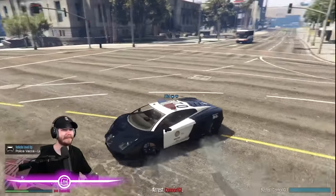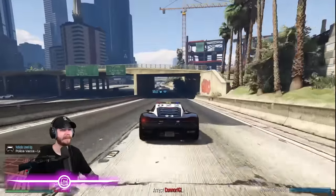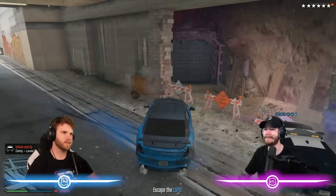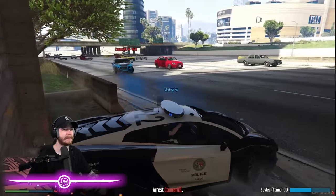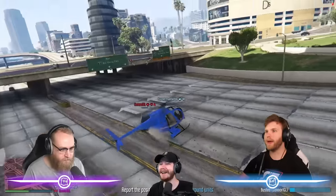I spun out. Oh, nice, Mason. Good driving. Precision driver. Hey, so you got that speed boost? Don't eat it. Put him in the secret tunnel. Oh, they blocked it. No. Come on, boys. I'm going to land on him. They blocked traffic. The tunnel. Oh, that's him. Tackle.